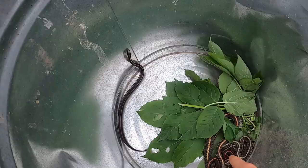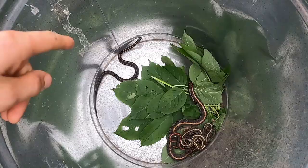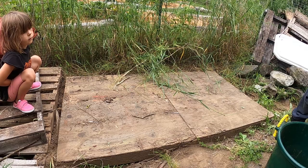So I caught six snakes. Look at that. Oh my gosh, that's huge. That one and that one. Yeah, you can definitely eat those two. And I'm gonna keep one as a pet. I'm gonna decide on one and keep it as a pet.